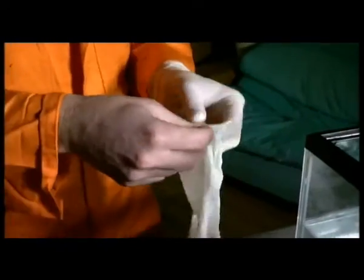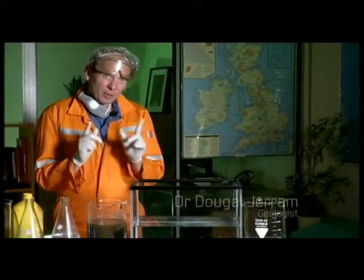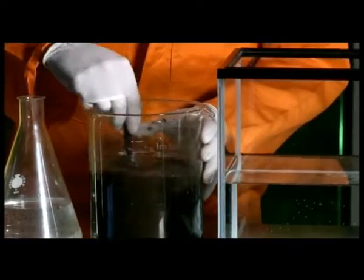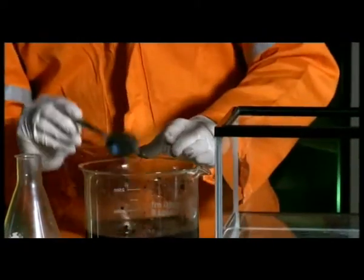The hazards of floodwater are well known to geologist Dr. Dougal Jerram. The ingredients of floodwater are a real recipe for disaster. Now, the first of those key ingredients is the river water itself. The river bursts its banks, then you've got a flood. And I've got some of that here in this tank. What you can see is this is a nice mixture of mud and leaves and so on.